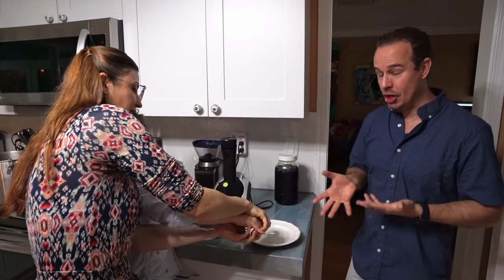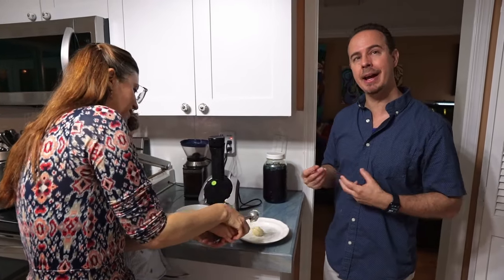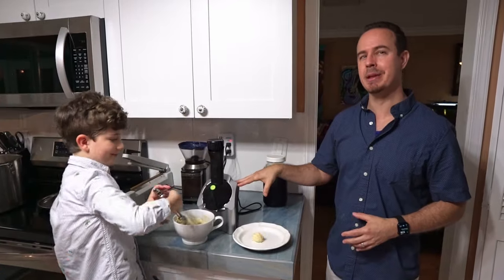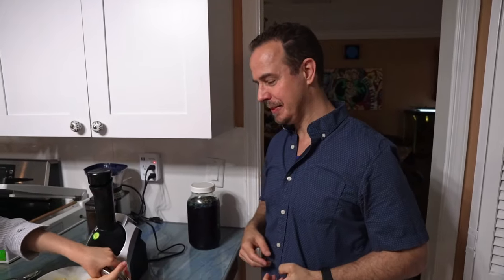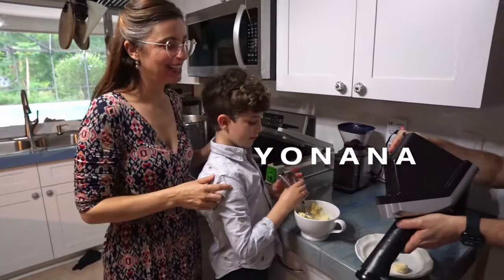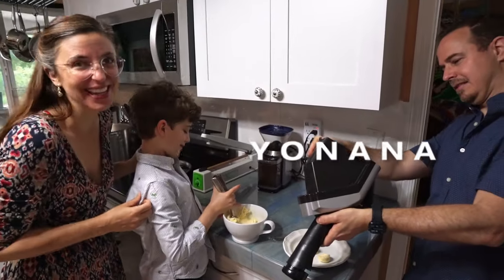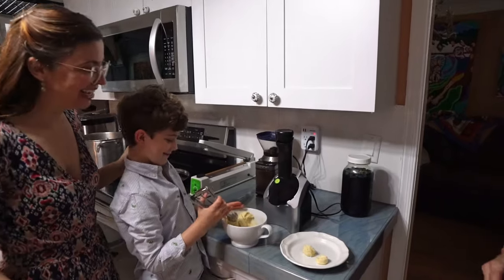Mango, too. And it's just the fruit. It's just the frozen fruit. All it really does is chop it up in a way that gives it that creaminess, particularly with the banana. So if you use mango or other fruit, we recommend that you put banana with it because it gives it that creaminess. And it's really nice. Nice. What is this called again? This is a Yonana. Your Nana teaches you how to use it, I guess. Yonana. A lot of fun.